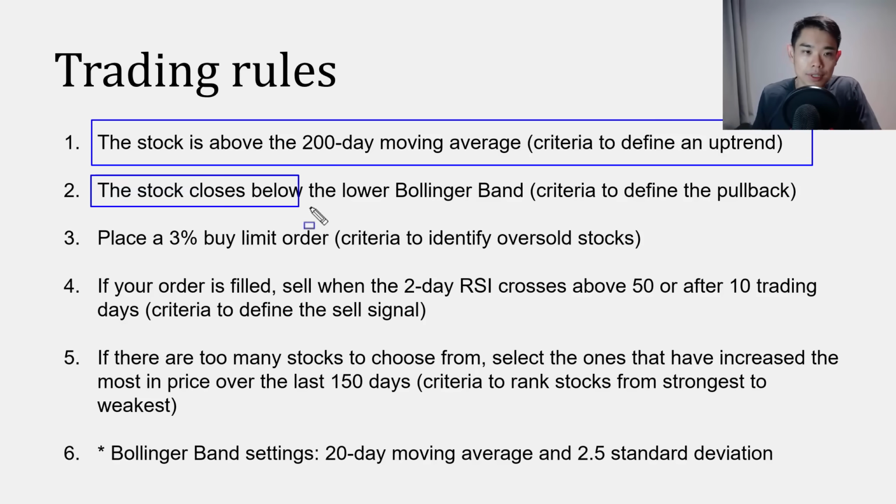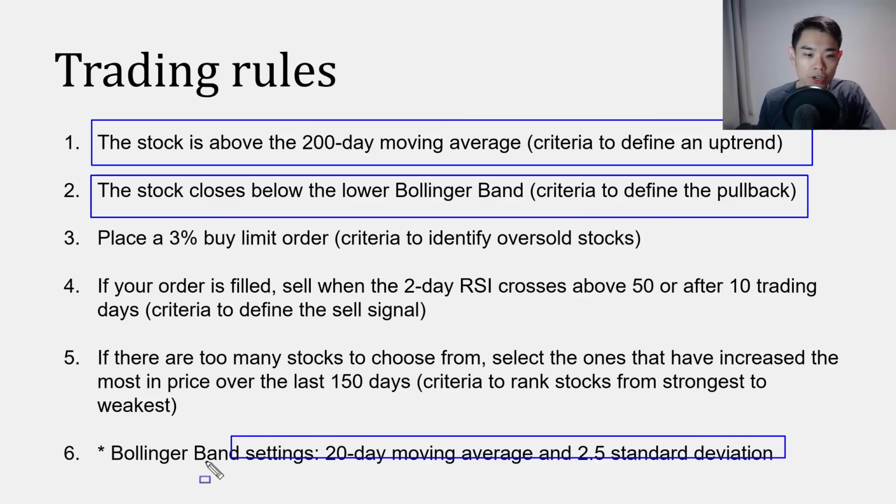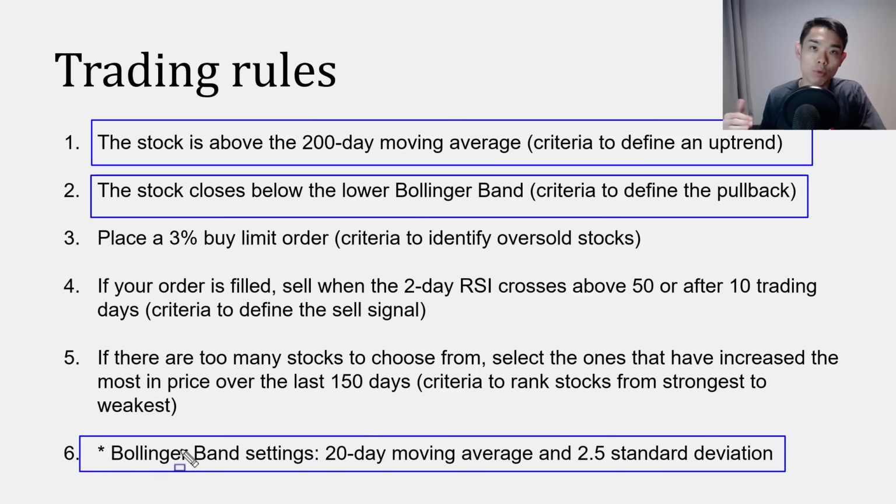Second thing, the stock price closes below the lower Bollinger Band. So this is how we define the pullback. There are many ways to define the pullback. Some people use the RSI indicator, 10-period RSI below 30, below 20, etc. But in this case, we're using the Bollinger Band. So when the stock price closes below the lower Bollinger Band, that's how we define a pullback. And the settings for the Bollinger Band, you can just look over here at the bottom. We're using a 20-day moving average and 2.5 standard deviation.